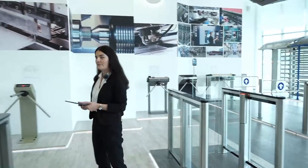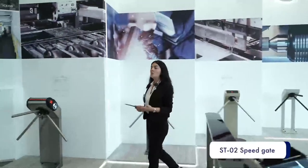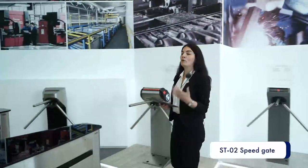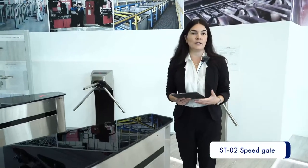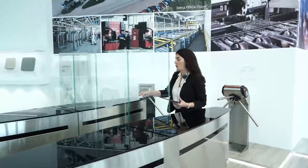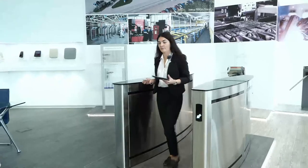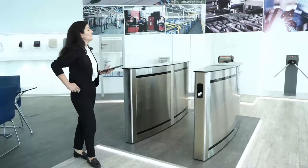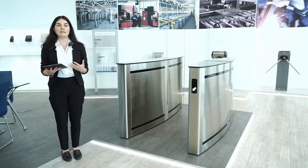The last, but definitely not the least, speed gate is ST02 with sliding panels. It provides an ideal contactless solution for access control and comfortable passageway in terms of the heavy passenger flow to avoid the queues at the entry and exit. While passing through the turnstile, the panels slide apart. ST02 is made of stainless steel and tempered glass and fits a number of facilities with high aesthetic and comfort requirements.